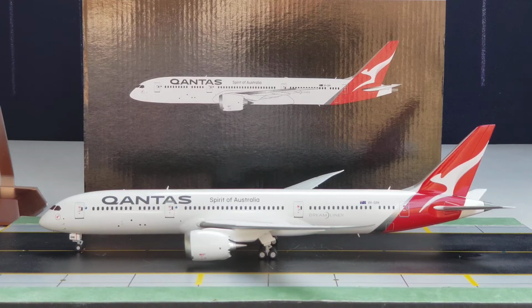Now, with all that information out of the way, let's get down to the nitty-gritty and let me show you all the details on this aircraft model. Shall we? Let's roll.